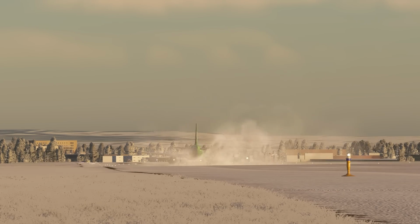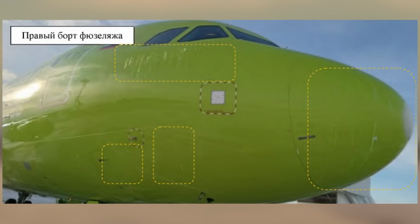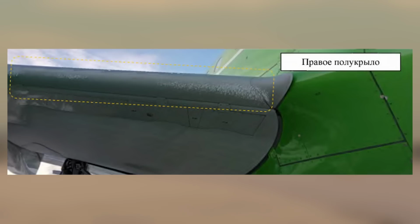When the aircraft landed in Irkutsk, there was evidence and remnants of large ice deposits on the wings and on the front of the aircraft. It is believed that this ice interfered with the pitot-static tubes that determine the aircraft's speed and altitude. But how could this have happened? Icing is a well-known issue with aircraft, and these systems are heated to prevent ice from affecting them.